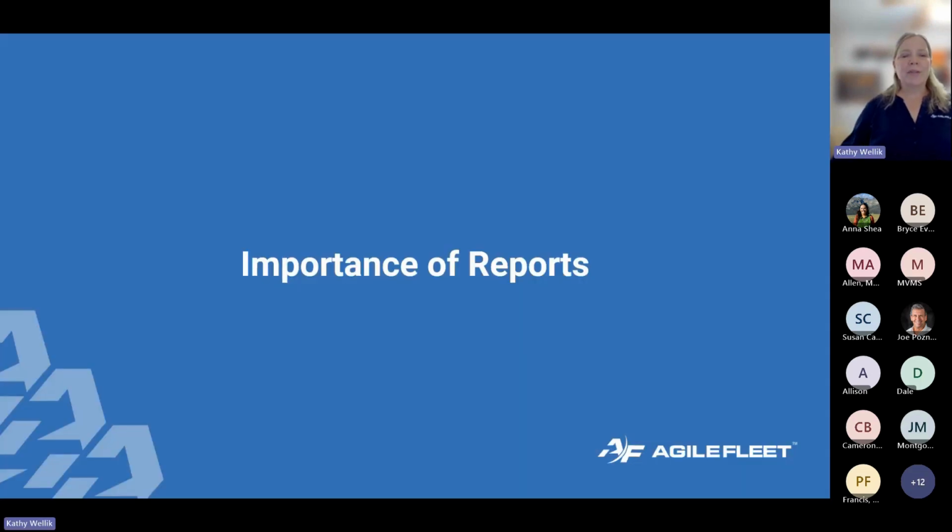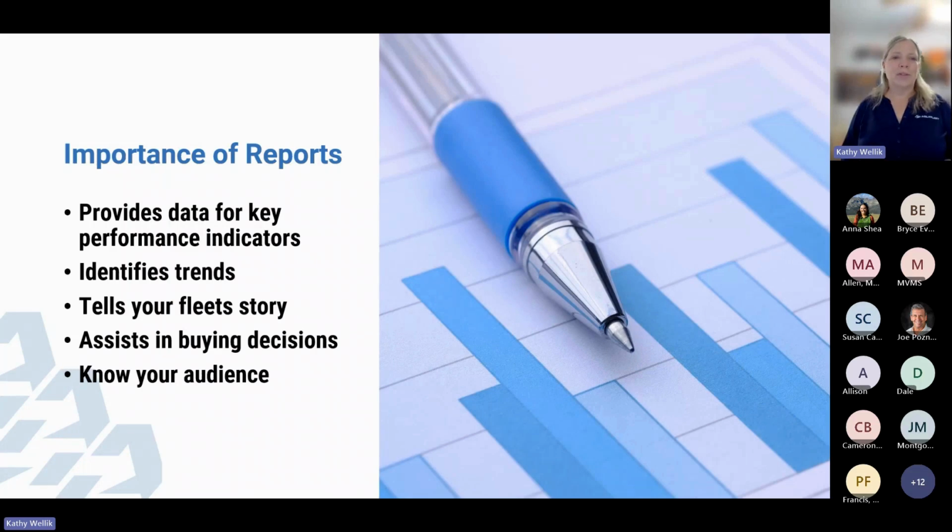As we start out, let's really focus on the importance of reports. Reports provide data for key performance indicators for your fleet. With that, you can identify trends, you can tell your fleet story, you can assist in buying decisions, and as you're doing your reports, you need to know your audience, right? There are well over 60 reports in Agile that you can use, but depending on who your audience is will depend on how you tell your story with these reports and the data that you get.